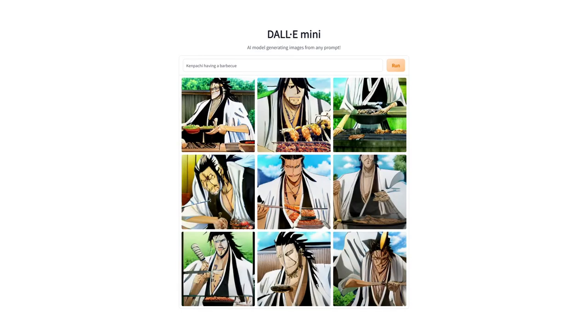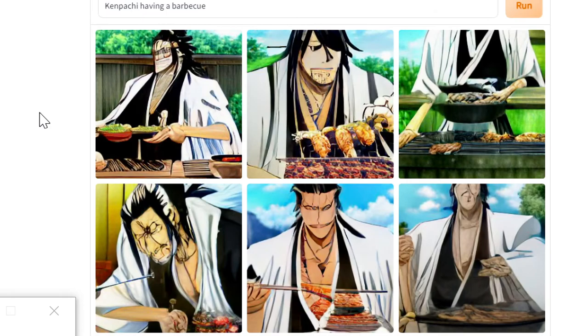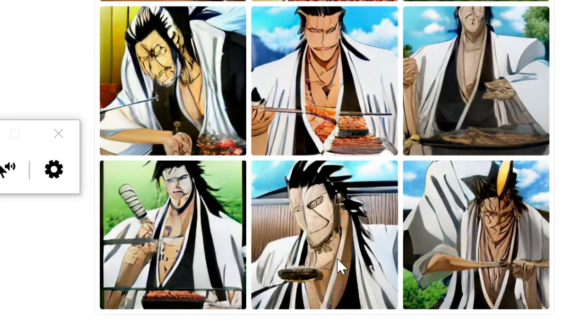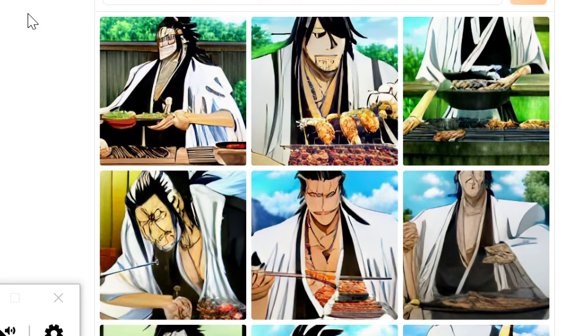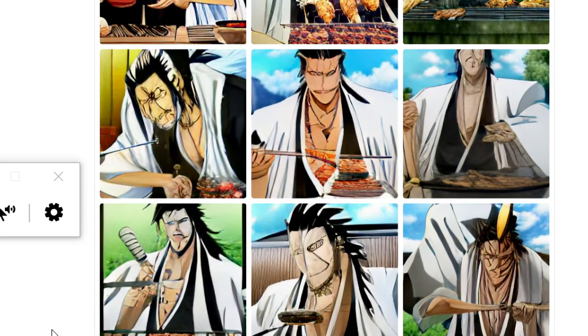Let's have a barbecue. Oh, now it recognizes Kinpachi. Well, kind of. I say that, but it recognizes him as a large bleached character having a barbecue. That bottom center is the closest. You think the AI is having trouble with Kinpachi because Kubo has a tendency to have all his characters have, like, similar faces? No. And that's why it's throwing him off?